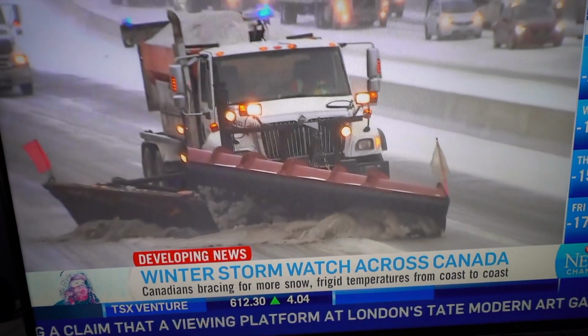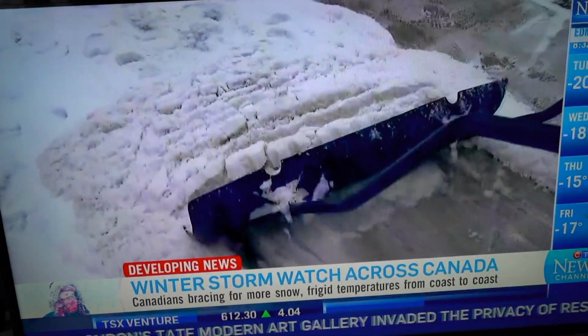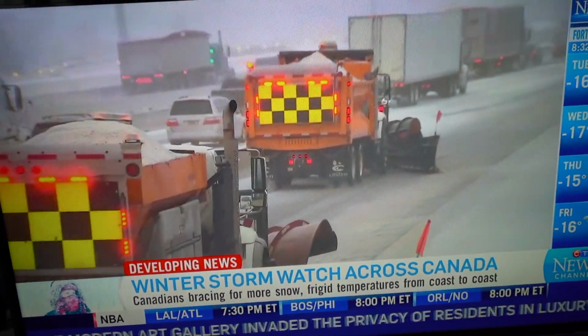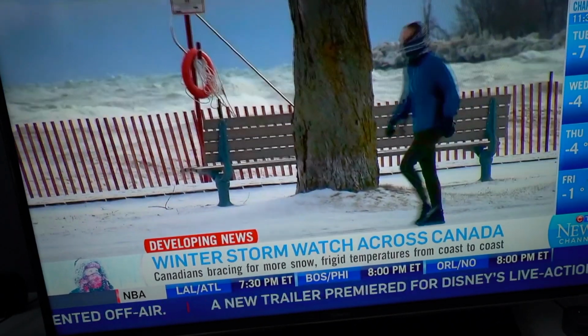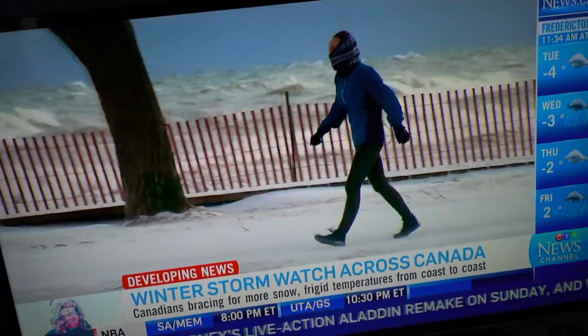Toronto, we're expecting high winds, up to 25 centimeters of snow, ice pellets, also a possibility of freezing rain this afternoon. Conservation Authority, they've issued a flood watch because of the strong winds. Oh, shit. Of course, they're saying anyone around Lake Ontario.